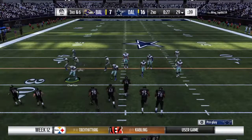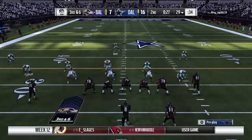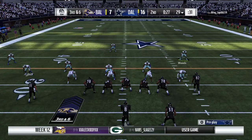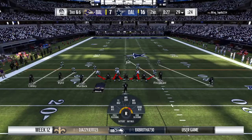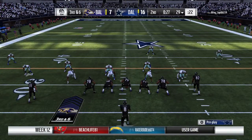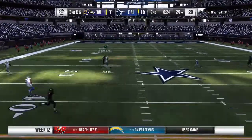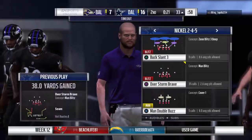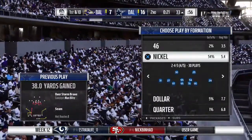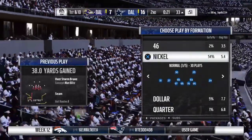And on 3rd down, the Cowboys bring in an extra defensive back. From the gun, Jackson is going to let this one go deep. It got his man, complete. And now before this 1st down play, we're going to get a timeout here, as the clock will stop with 21 seconds to go here in the 1st half.